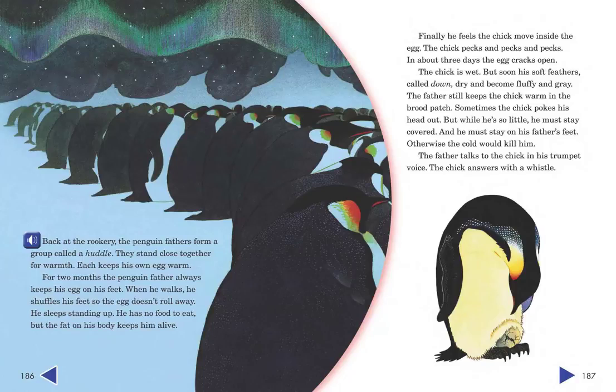The father still keeps the chick warm in the brood patch. Sometimes the chick pokes his head out, but while he's so little, he must stay covered. And he must stay on his father's feet. Otherwise, the cold would kill him.